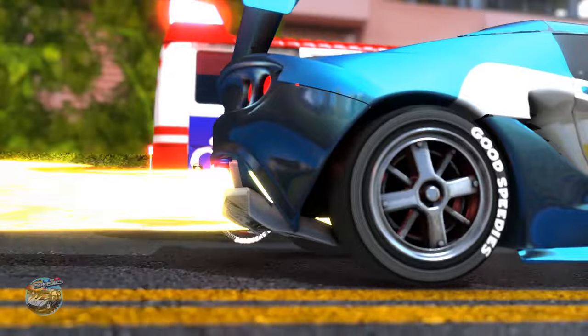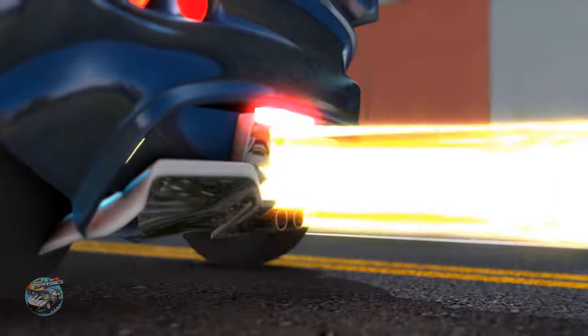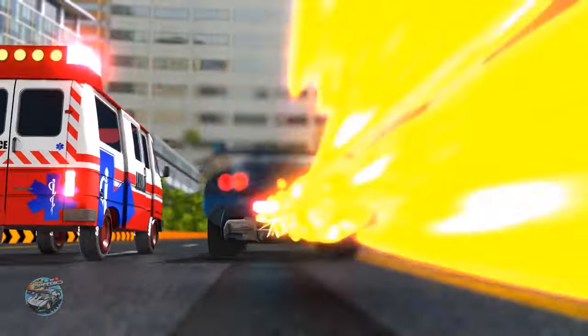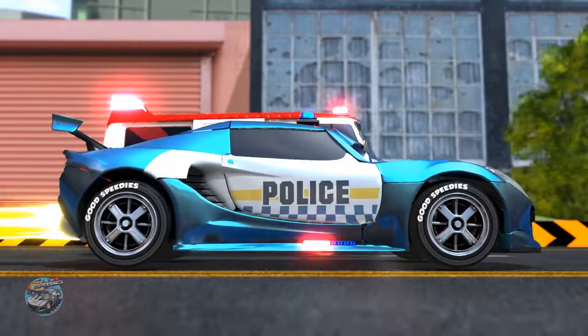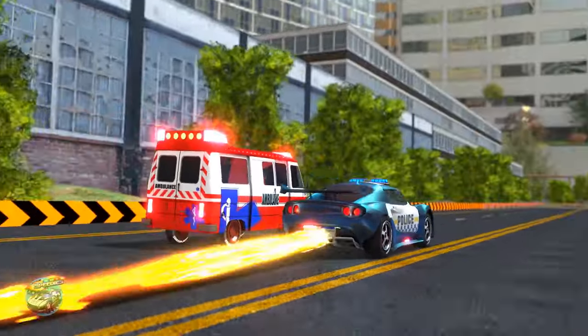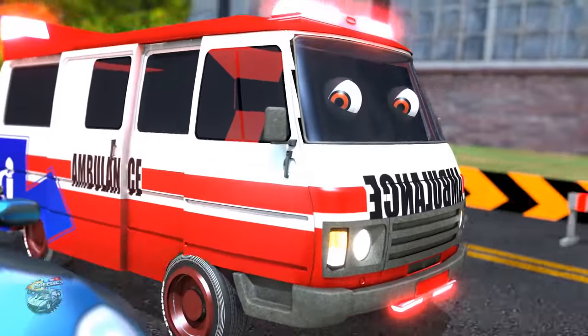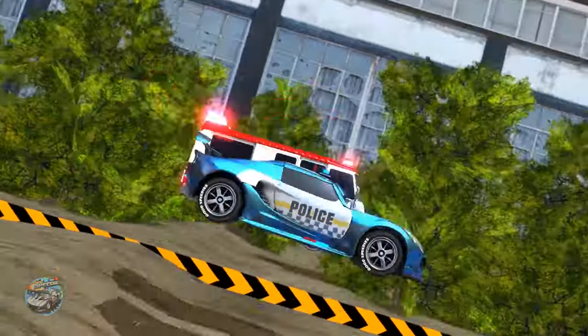The police car engine goes vroom, vroom, vroom. Hang on, everybody. It's pretty bumpy. Yikes!